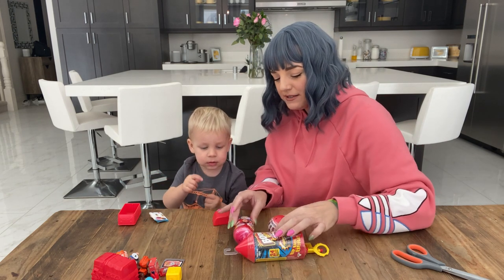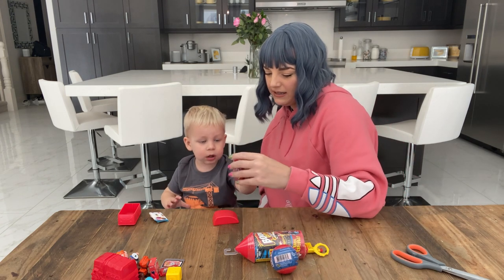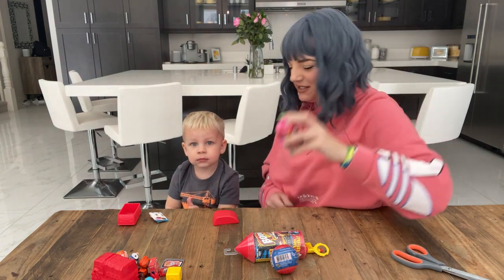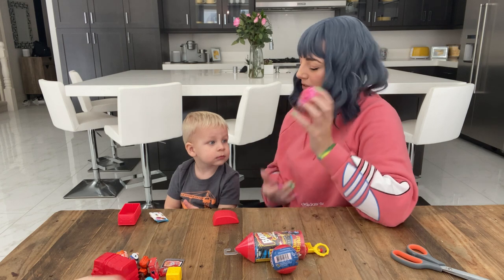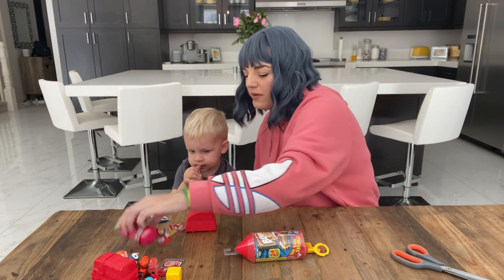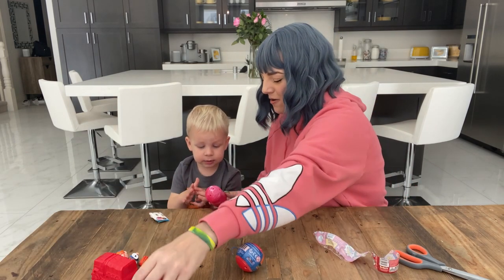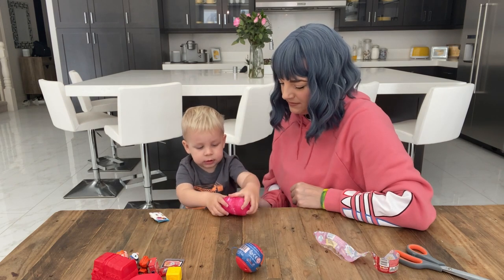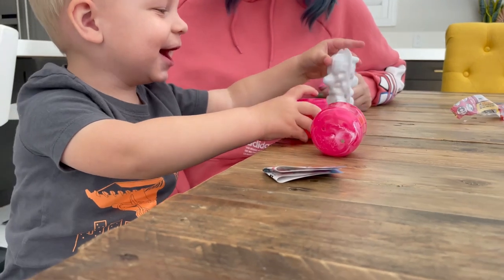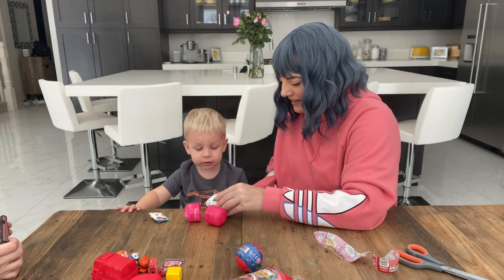Which one do you want to do next? All right. This is Ryan from Ryan's World. We got Ryan Mystery Egg. Oh, Mommy's gonna have to help us with this one. JJ, you get to take all of this home. Okay, look. It's Ryan, open it up. You gotta open it again. There's something inside. I'll help you.